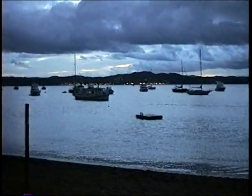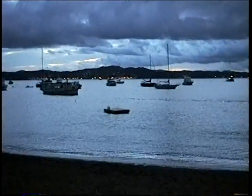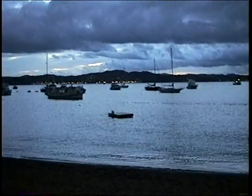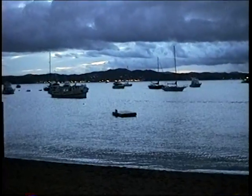I don't know how well this will come out. It's getting dark, but it's a very pretty and pleasant sight here, sitting on the beach at Russell.